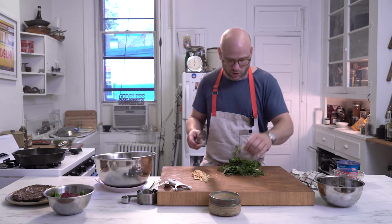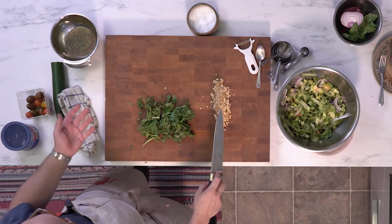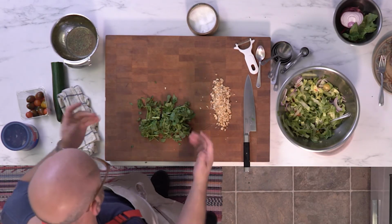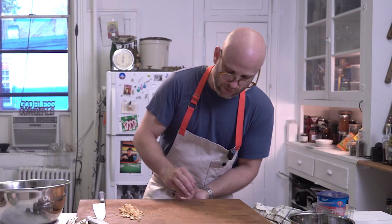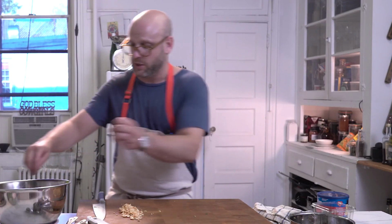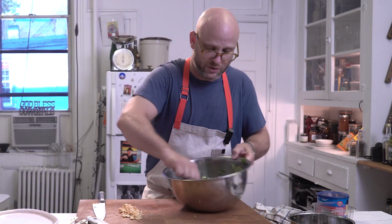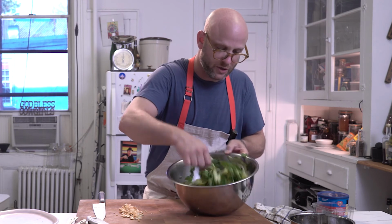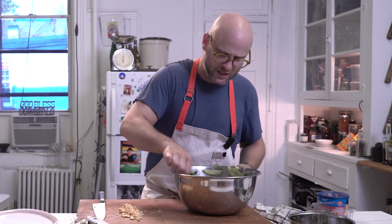I've got a bunch of watercress, so I'm literally just going to chop it into 3 pieces. The stems on this stuff are moist and crunchy and delicious, so I don't have to do anything. I love watercress because you get 100% yield. Everything you buy, it's really inexpensive, and everything you buy gets used. So here's our salad that's all dressed, and I can give this a little toss.